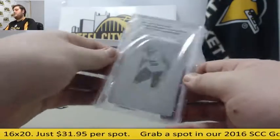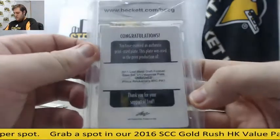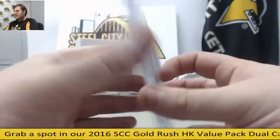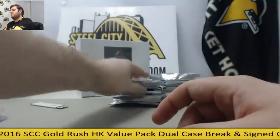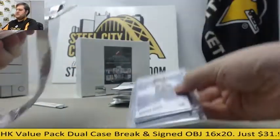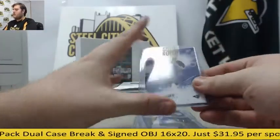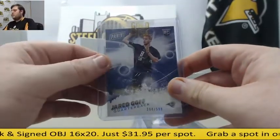Next up, unsigned printing plate, Prince Amukamara from Nebraska. Magenta plate. I think he's with the New York Giants now. I'll check before we send it out, but somebody might be able to tell me in the break. I think he's with the Giants. Not 100%. Rookie card out of 599, Jared Goff to the Rams. Out of 599, Jared Goff, rookie card.